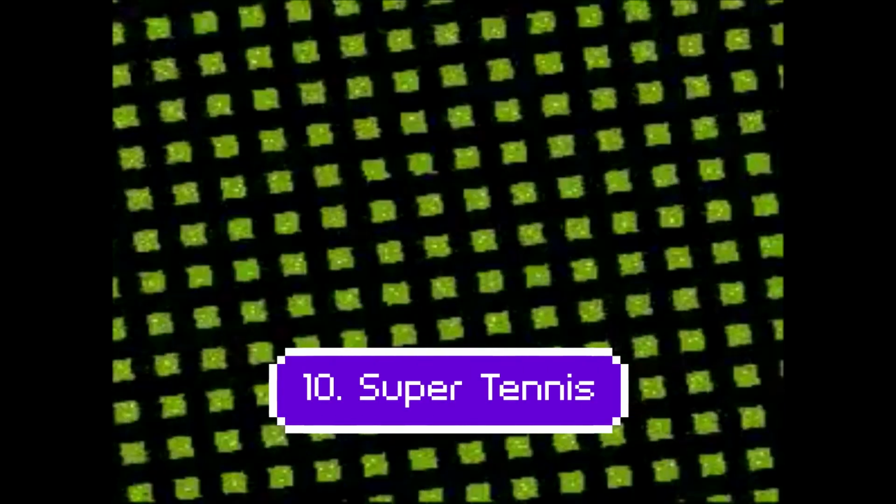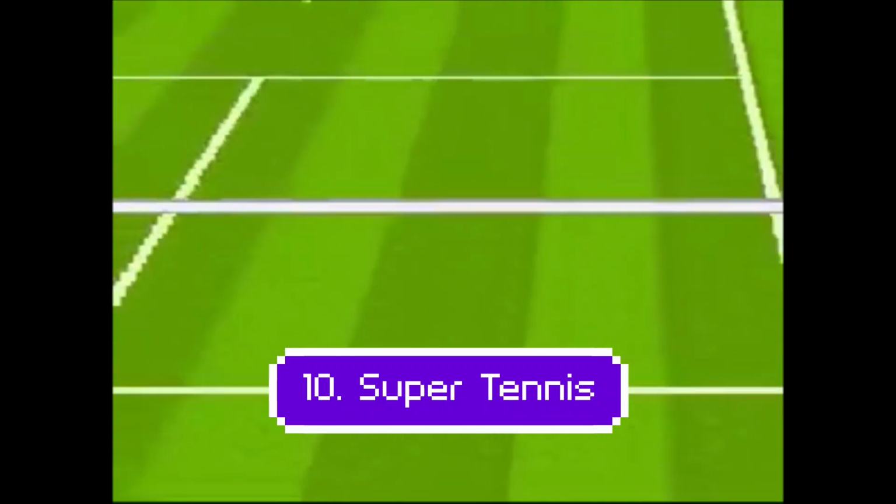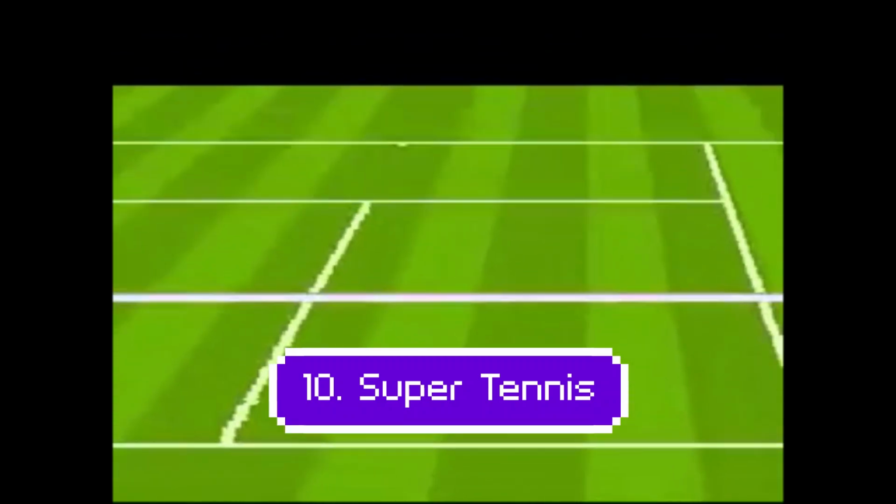Finally, at number 10, we have Super Tennis. Super Tennis is probably the best SNES tennis game. It provides a good contrast to the basketball and football games we focused on here. So while it's not going to be considered a classic anytime soon, it is a solid game that does everything well and will provide an alternative to another football or baseball game.